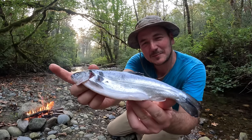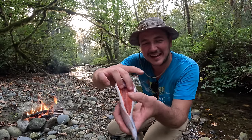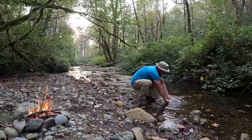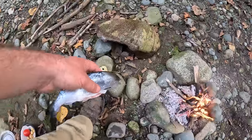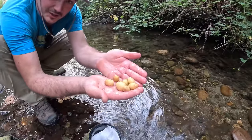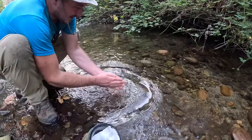All right, here's our absolute trophy coho from the other day. But man, look at the color of that meat on this baby. All we're just gonna do is give these little potatoes a quick rinse.